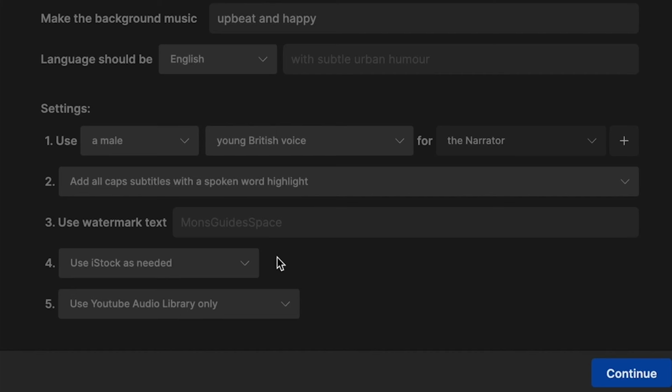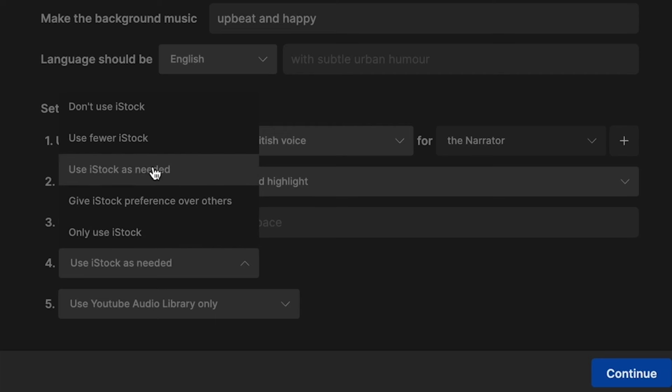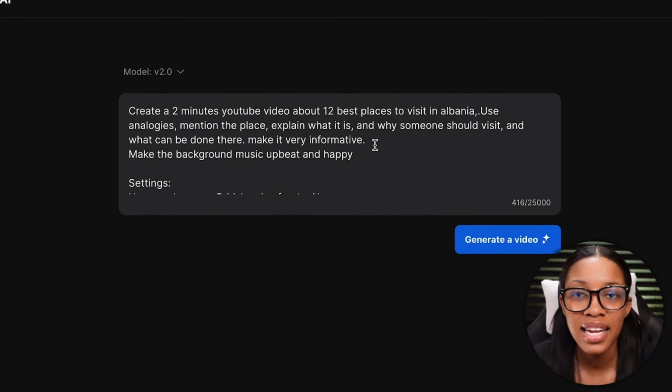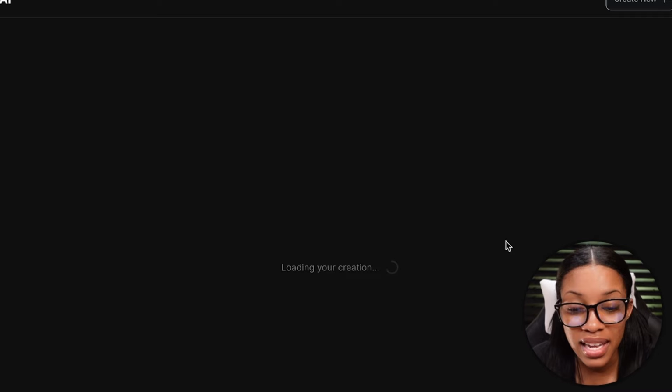And the last 2 settings, you don't have to play with these if you don't want to, but if you want to, you can. So you could say how much iStock you'd want to be used in your video, and you could also say where you'd want the audio, which is the background music of your video, to be taken from. So I like to keep this on YouTube's audio, but again, the choice is up to you. From here, all you need to do is click continue, and now as you can see, the settings have been added into the prompt box. So from here, all you need to do is simply click where it says generate a video.